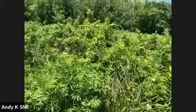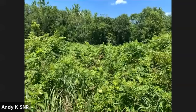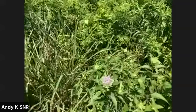So there are some folks coming, so I will be pointing you this way for a little bit. So why don't you enjoy Monarda fistulosa.